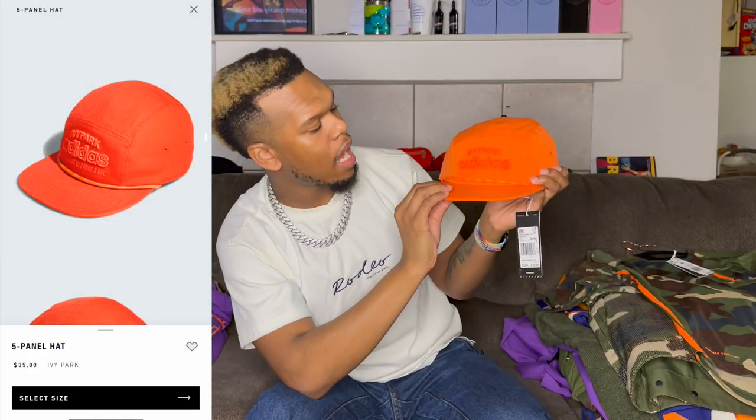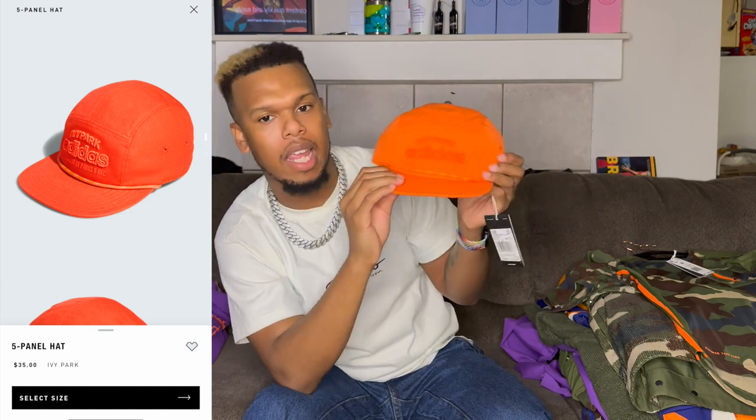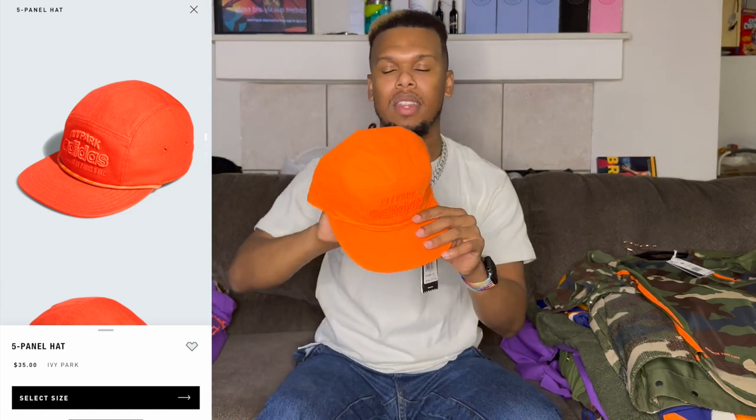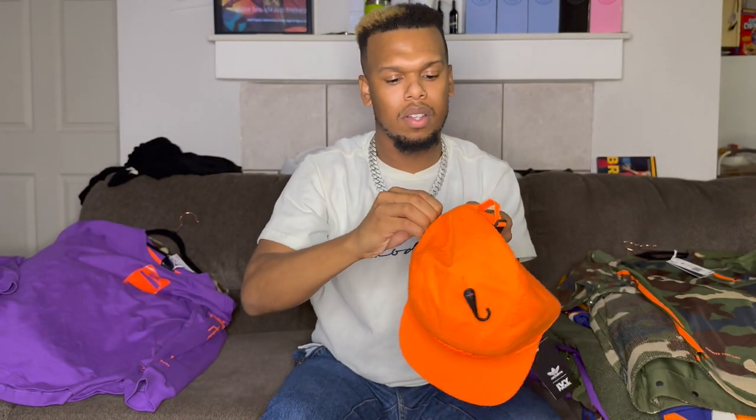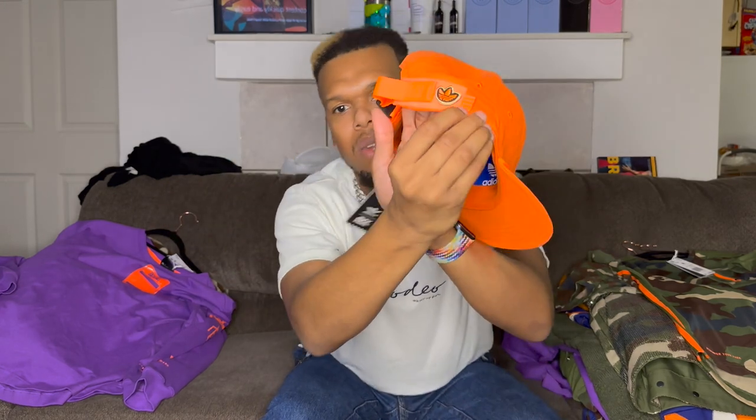Almost forgot about the hat, y'all. So we have the hat right here. It says Adidas Ivy Park Department of Parks and Rec. Now this one is a little bit different. It's a 5-panel hat, $35. I bought this one from Nordstrom early. It is Velcro on the back, so this is a different kind of back, honestly. It's Velcro, and this is a little piece that you can peel off also. So this will go on anything that's Velcro, the little Adidas piece. You have the three stripes logo right here, kind of. You can barely see that, honestly.